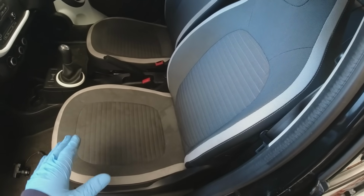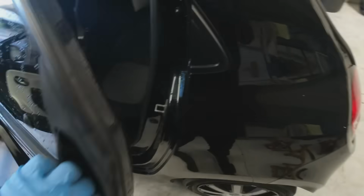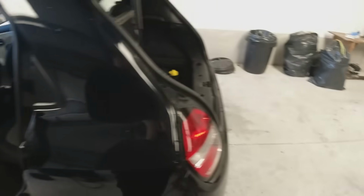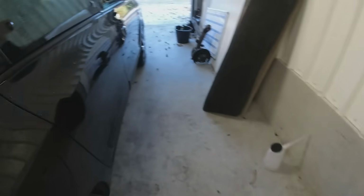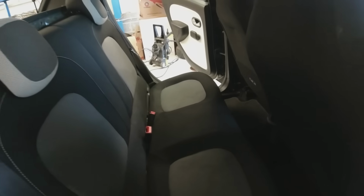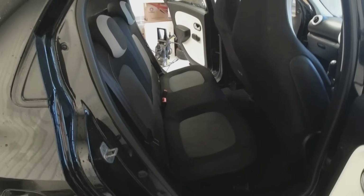Right, we'll hit the seats first because they're going to take a while to dry out. And then for the photos, they'll end up steaming the windows up. So we'll hit the seats up first, give them a hoover. And then hit them with the old faithful G101 and a soft brush, loosen and agitate the dirt in them, and then use clean cloths, multiple clean cloths, to pull that dirt out again.